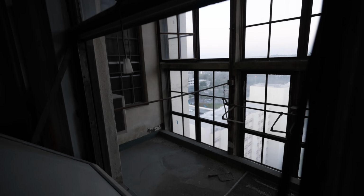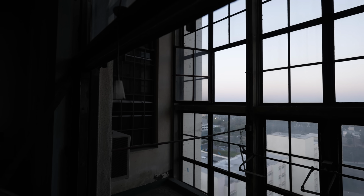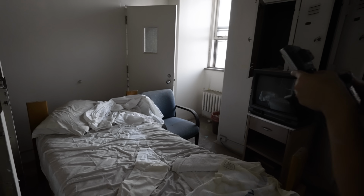Yeah, this is definitely not how it was originally, though, I don't think. There's a bed made up in here. Someone could have been living here. It's another on-call room. Yeah.